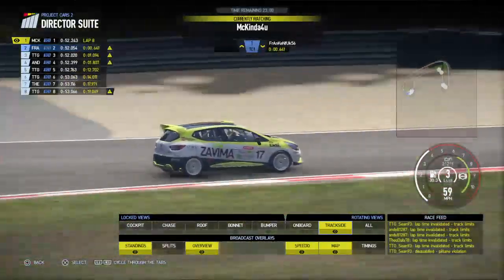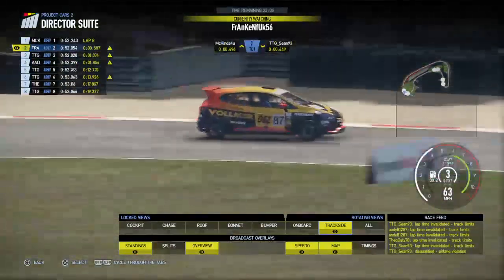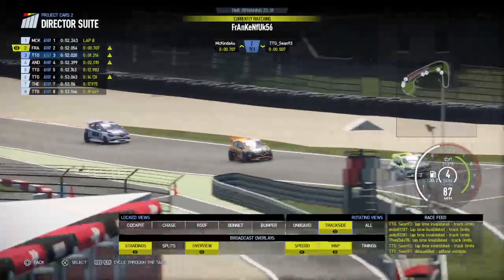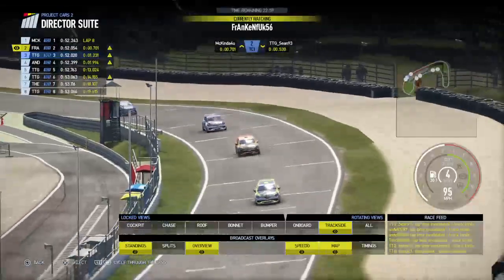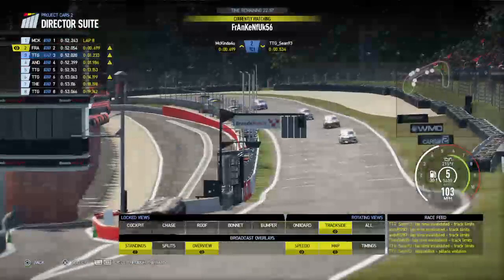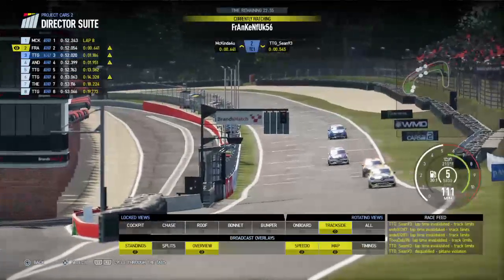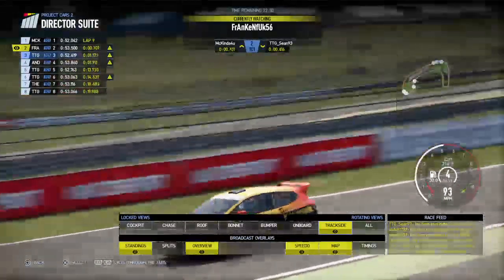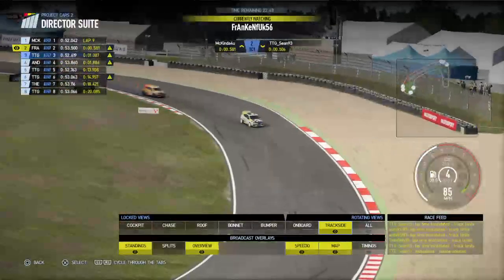Hopefully Andy will come in the comment section after the race and maybe apologise. I'm not sure who was at fault there, as I say. We'll have a look at that after the race. But McKinder for you leads the way at lap 9 here. We are 8 minutes through. McKinder for you leads the way. Frank in 2nd. Sean in 3rd and Andy in 4th.